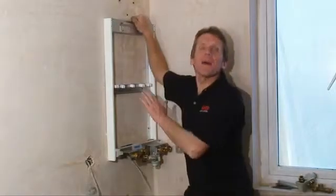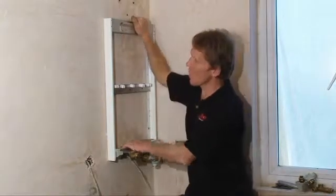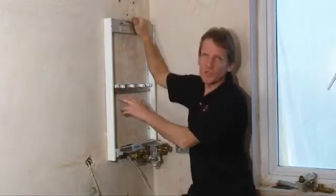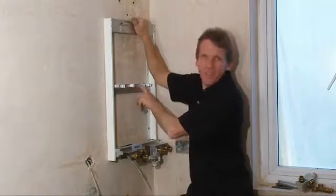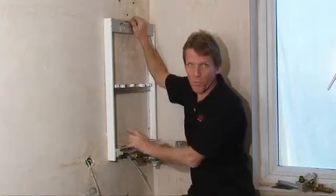Now, using the Premier Pack jig not only gives us a very secure fixing to the wall with all these alternative fixing points, but it also gives us the opportunity to run the pipework up the back of the boiler, which is very neat. And you notice that the clips are already fitted here, which means that the pipework finishes up clip distance from the wall.